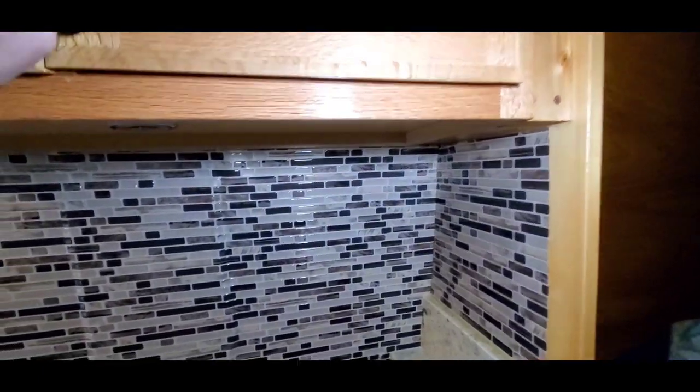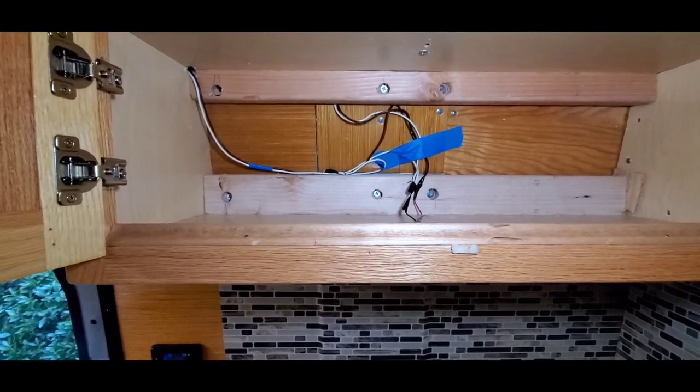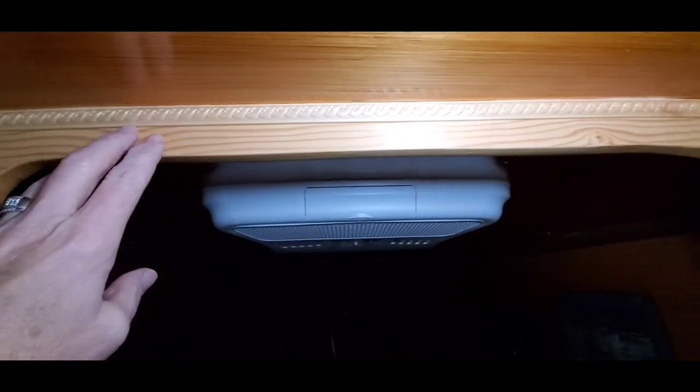A few pictures, got a light. It's like a queen size. Another shelf up here. You got some rubber bands on there, but this is really glamping. Man, did I show you the fan? Okay. Look at this. Oh. The workmanship and the quality is just fantastic.